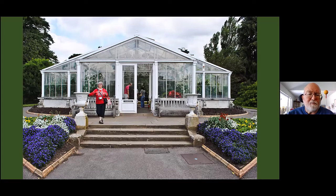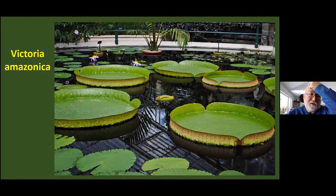There's my lovely wife, Maria, who knows all the plants, standing outside the water lily garden. So inside this small greenhouse is the collection of giant water lilies from the Amazon.